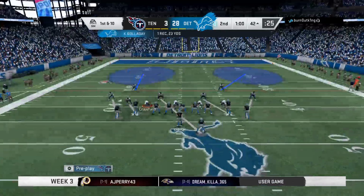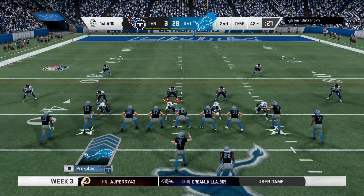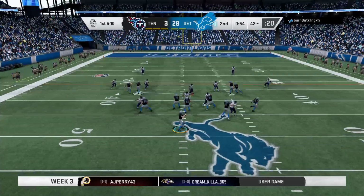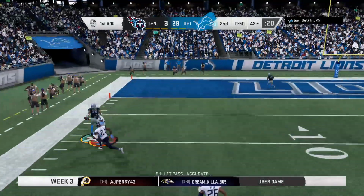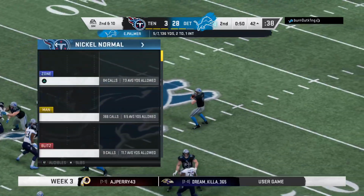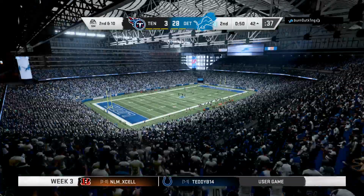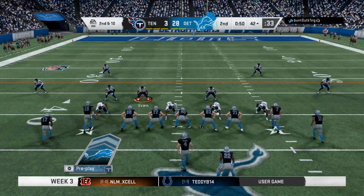Not only have they completed a couple on this drive, but they peeled off some pretty good chunks of yardage, too. Absolutely. Great start. 2 nice plays in the pass game. Now can they continue to feed off that? Throwing deep for Galladay. And that is incomplete. Took a shot there on 1st down, but he couldn't reel it in.